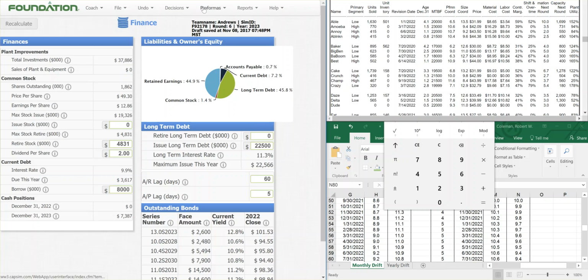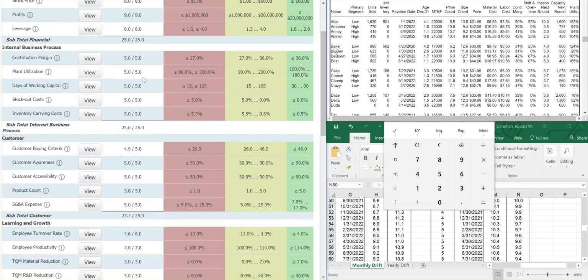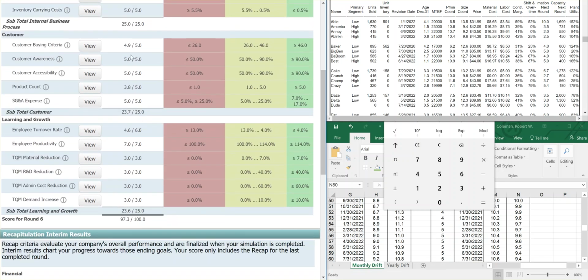But let's take a look at our pro forma, because I don't want to let you go before we do that. Sorry, it's been 20 minutes. Stock price, 8. Profits, 9. Leverage, 8. Perfect score. Contribution margin, plant utilization, working capital, all that. Perfect score. Customer buying criteria, 4.9. Product count, 3.8. Employee turnover, can't get it down to the 4% on my own. It says 97.3. That is the highest that I could get it to say.